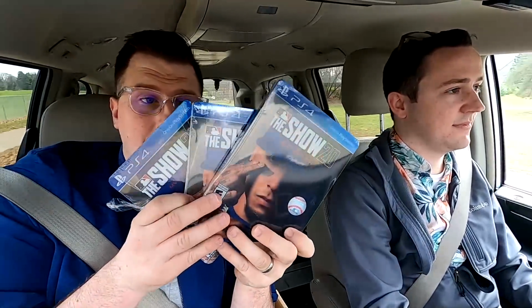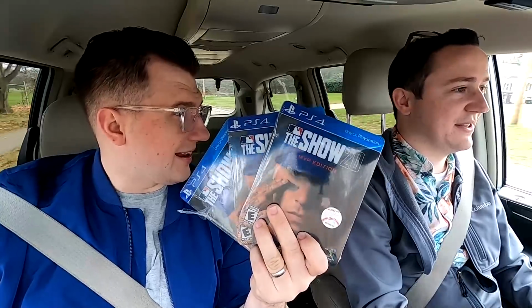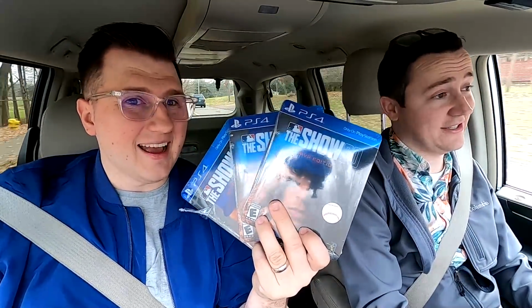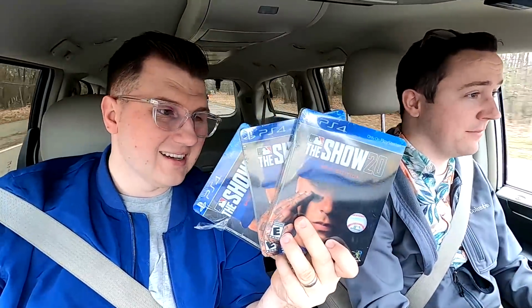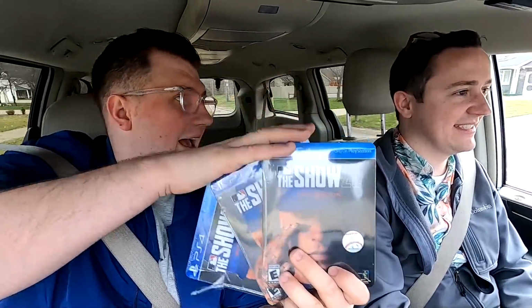We got MLB The Show 20. This game is big right now, and this is like a steel case version, it looks like. Yep. So these were 19? Yeah, they were 18 and they were 25% off, so 15 each. And these are selling for like 60, 70 plus. Yeah, it's the premium edition. The regular edition they still have in there marked for 60. Yes, and these were sitting there marked at full price.